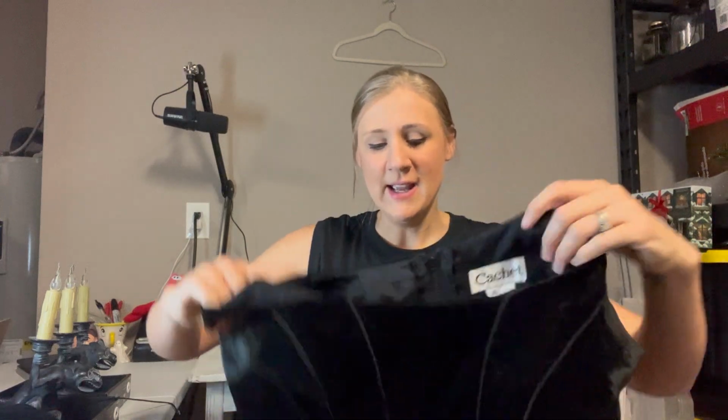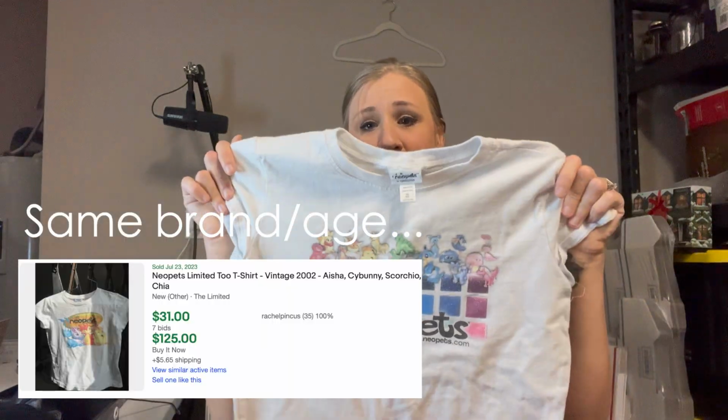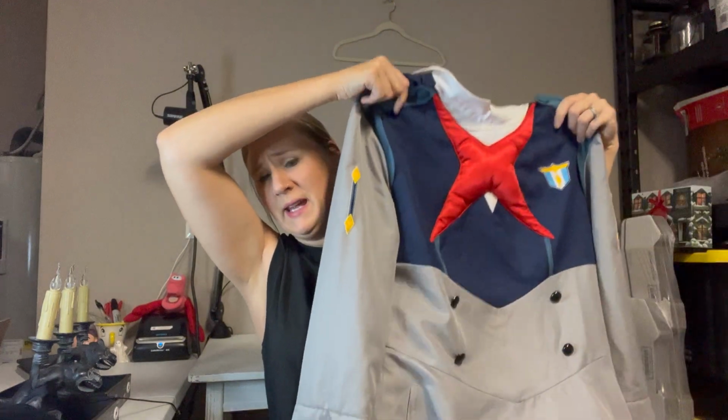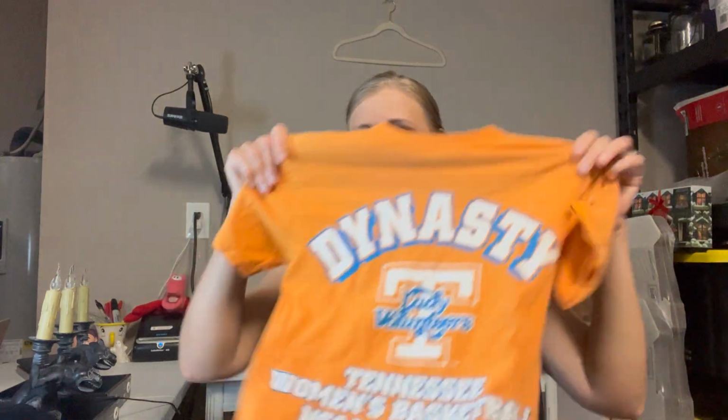We have a very vintage Cachet little velvet crop top. I think that's actually really cool. This little bag, I don't know what he is, but he does have a little symbol on his zipper, so I'm going to do some investigation. Vintage Neopets t-shirt. Some kind of costume dress thing. I'm not sure exactly what this is from, but again, Google Lens is my friend. I've got a vintage Lady Volunteers t-shirt. Again, that's not going to fetch very much, but I just kind of threw it in the pile.